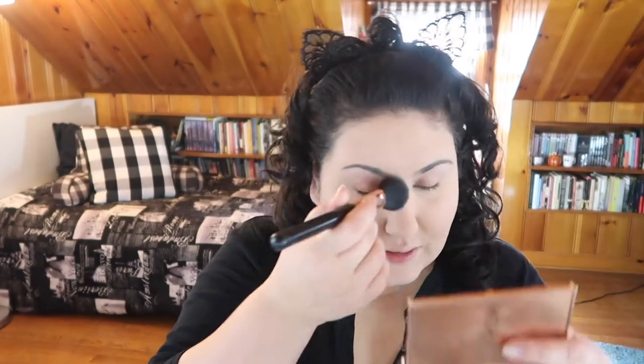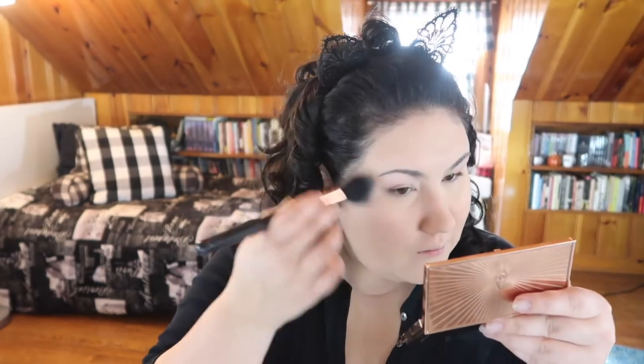So now that our base is just about done, I'm going to take a smaller Sigma brush. This is the F10, and I'm going to use gentle wiping motions to wipe off any excess loose powder that I have. I'm going onto the nose, a little bit up here. So here we are, pale as hell, with a nice blank canvas.